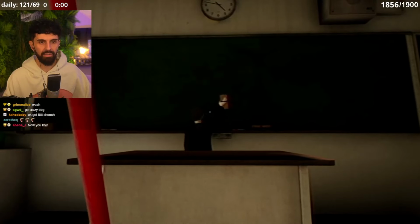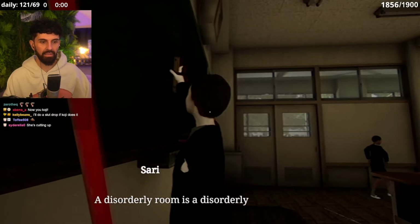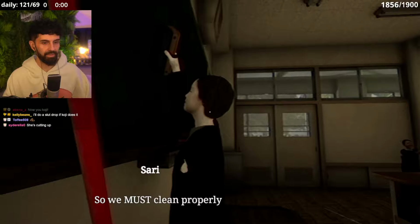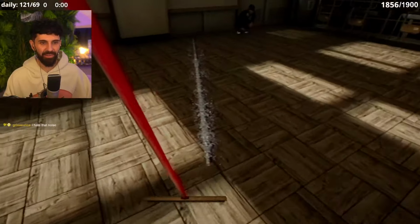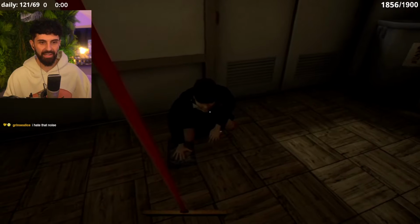Oh. Hey, I think it's clean. A disorderly room is a disorderly mind, is what my grandma always says. I'll slut drop if Cody doesn't. Oh, wait, what is all this on the floor? Is that salt? Oh, hi. I didn't see you down there.